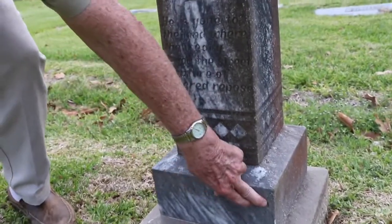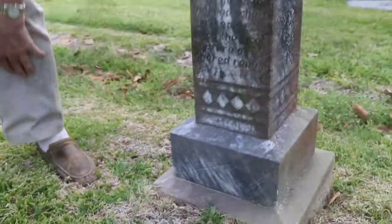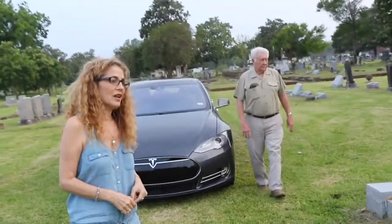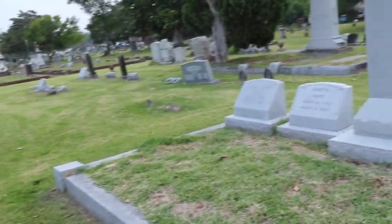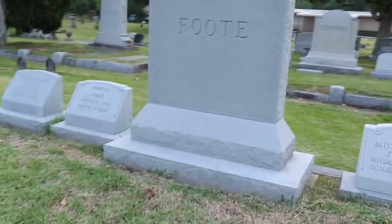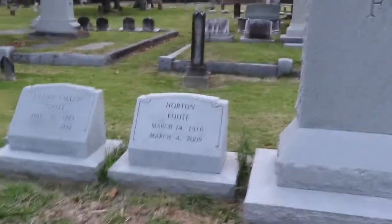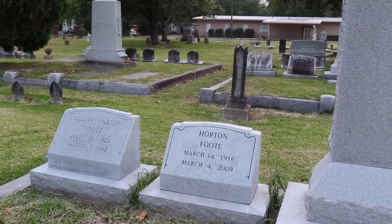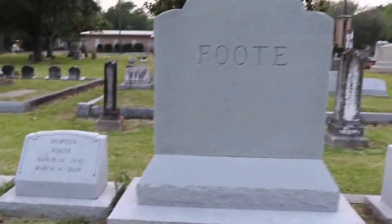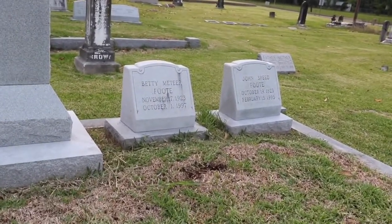Can you read this right here? Yep. Erected by his son. This is Lillian Foote and Horton. And that's his brother, John Steve Foote, and his wife, Betty. And that's his mom, right? Over here, the Brooks. The Brooks, right. And his father is over with them.